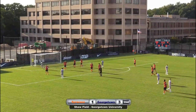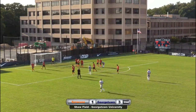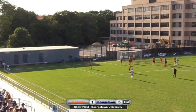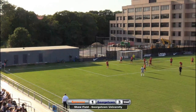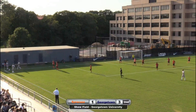Once again, the hard thing that O'Hearn did was that first touch. Took it with his left foot, 7 or 8 yards in front of him, took away the space. The service again doesn't get past the first defender, and probably 6 or 7 times that's happened. It's not as like Georgetown's been dealing with a lot of pressure on the service. They've had time to pick their head up, and the quality just hasn't been there.